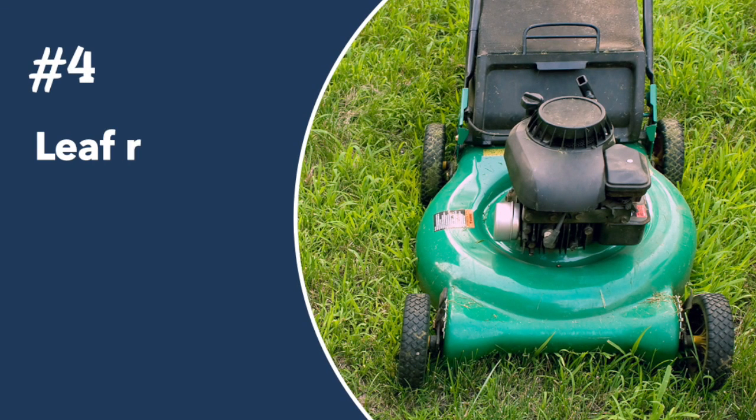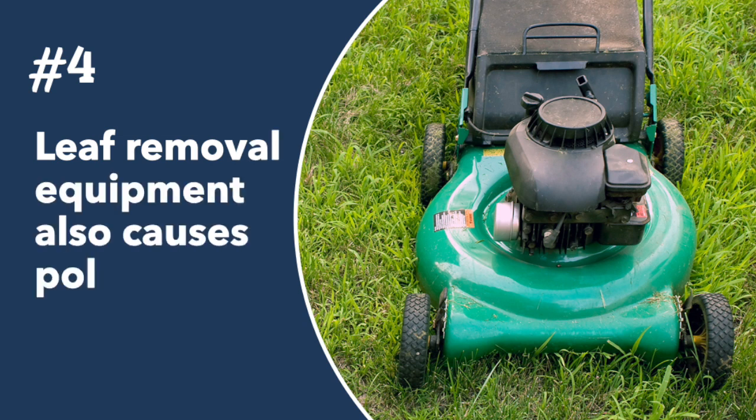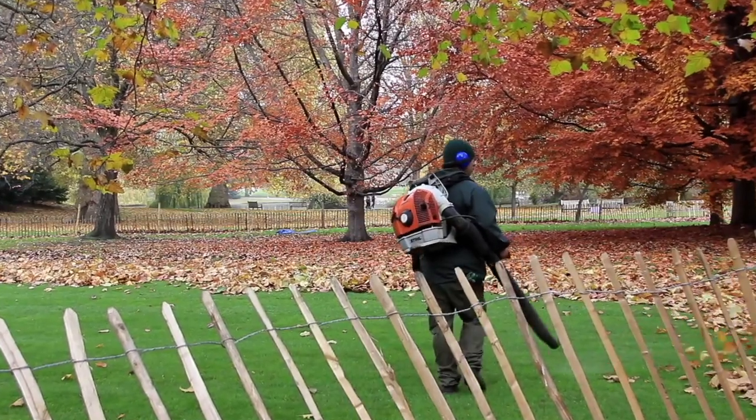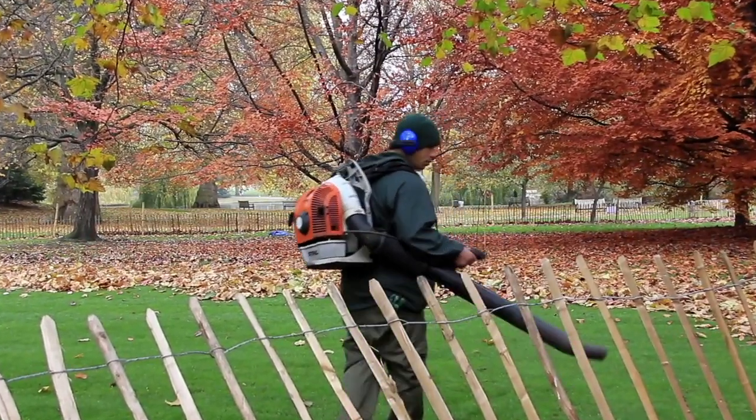Reason number 4 is also to do with pollution, and that's because most of the equipment that we use to get rid of the leaves, like lawnmowers or leaf blowers, are enormously polluting. Gas-powered lawn equipment like that is really bad for air pollution, and they also cause major amounts of noise pollution.